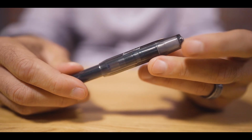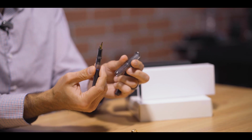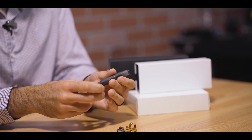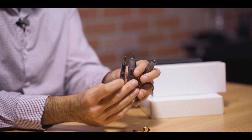Other than that, they have both the same translucent gray resin cap and body, as well as the grip section that's here, and the same stainless steel nib that's also provided on both pens as well, but just one of them is just the naked steel and one of them is gold plated.